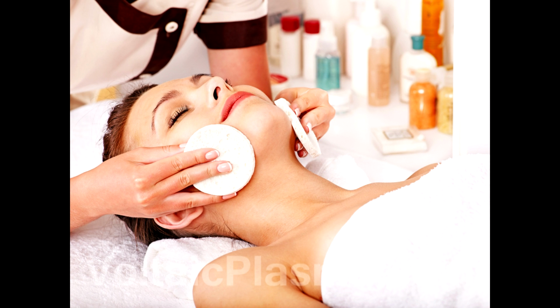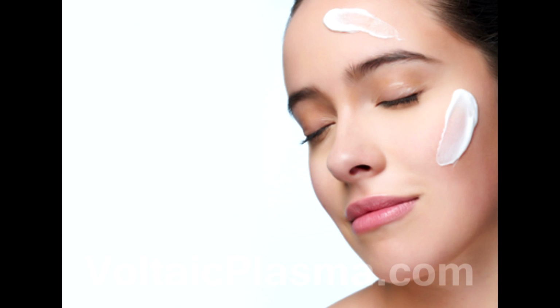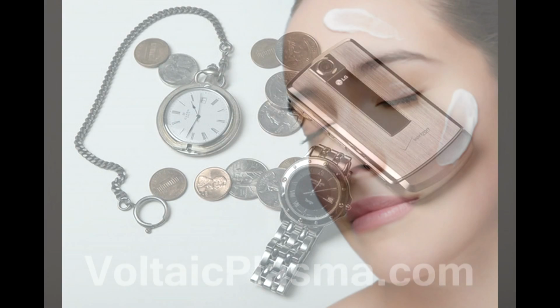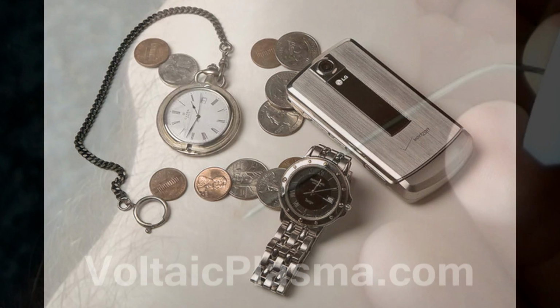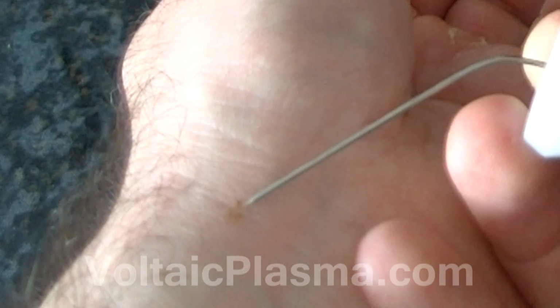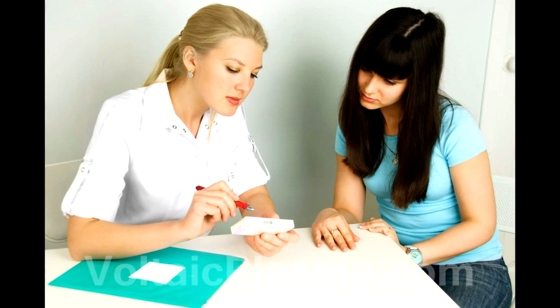Cleanse the area to be treated. Apply skin numbing cream before starting any cosmetic procedure for maximum comfort of your client. Ask the client to remove any metal object before undertaking any treatment. Always perform a patch test and let the area recover before performing a full treatment. This is normally done at the consultation stage.